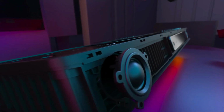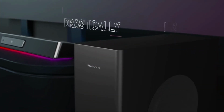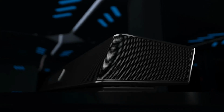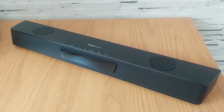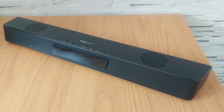It houses a 5-driver design, 2 up-firing mid-bass drivers, 2 high-excursion tweeters in the soundbar, and 1 long-throw driver in its subwoofer. Each driver is individually chambered and powered by a DSP-controlled amplifier to deliver ultra-precise audio. The downside to the Katana V2 is the hefty $350 price tag, which makes it more expensive than most gaming soundbars you can buy right now.